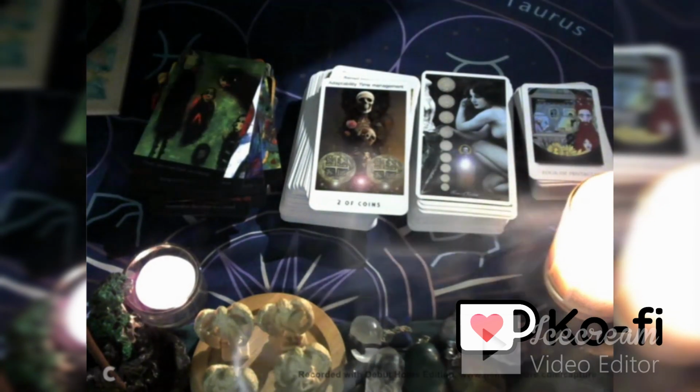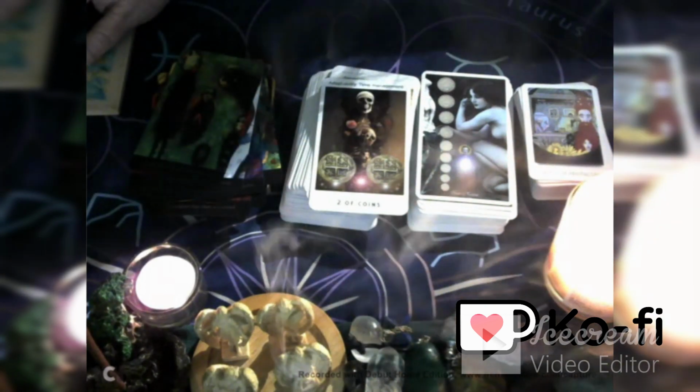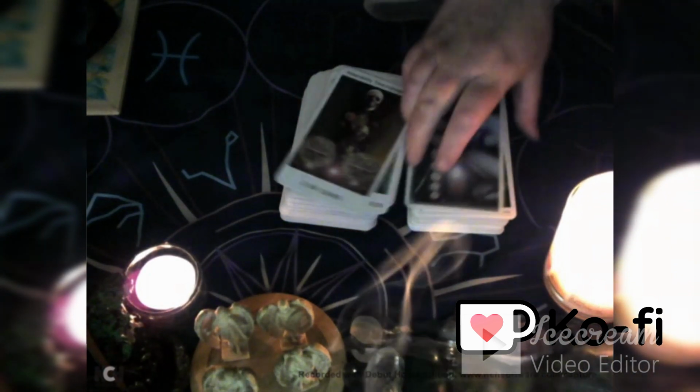Okay, let's have a look and see what reading we're going to do for the week ahead, as we've been doing in the previous series. So let's have a look here. As we have a look, one second. Okay, so let's have a look. So let's do a card from each deck just for reflection. It could be one or two cards from each deck for reflection.